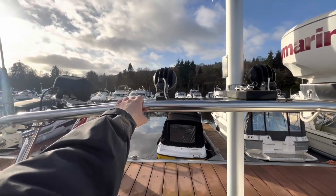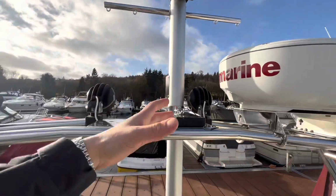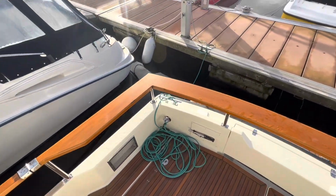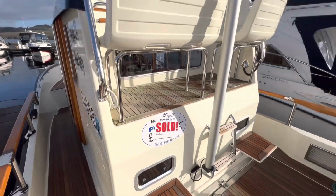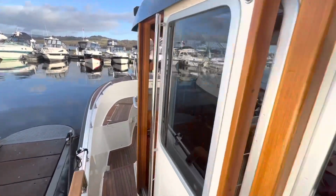Radar arch, all of this will collapse. It also acts as a grab rail when you're coming down. Radar scanner, and then your pillar, which again is all foldable, so if you do want to take this across to, for example, Holland, maybe you want to go through some of the canals, even in Northern Ireland, I know the Shannon system, it will collapse to give you maximum air draft.